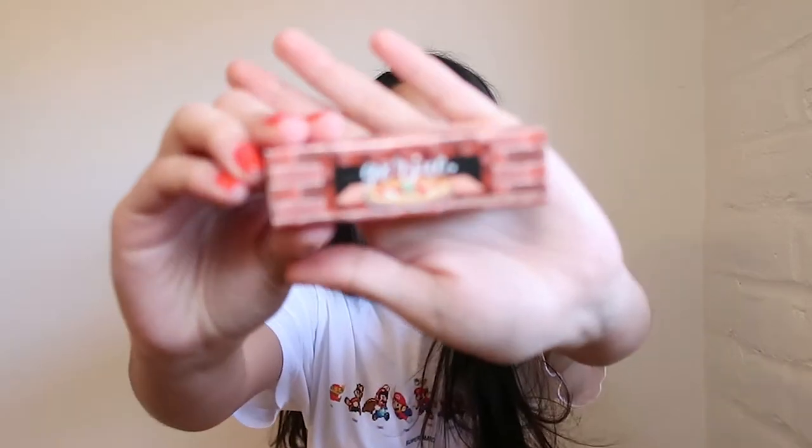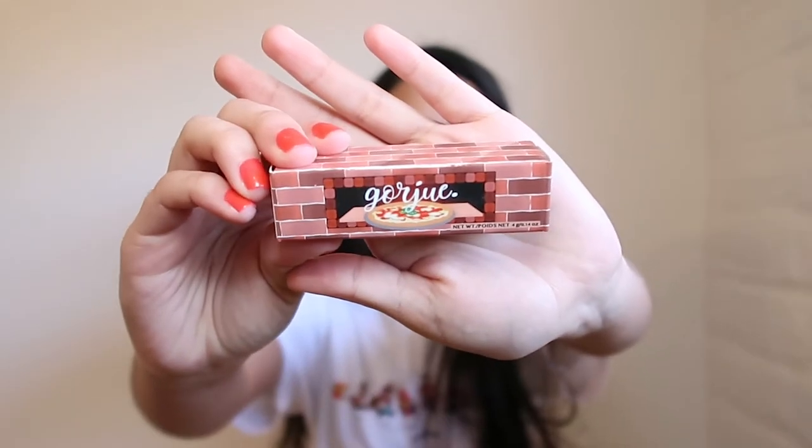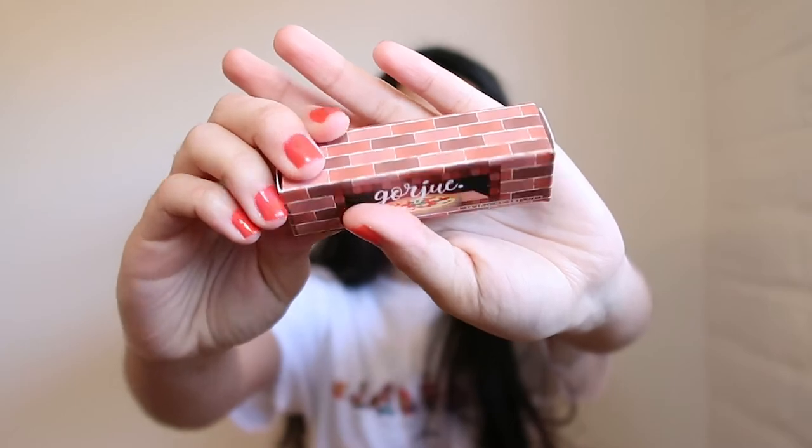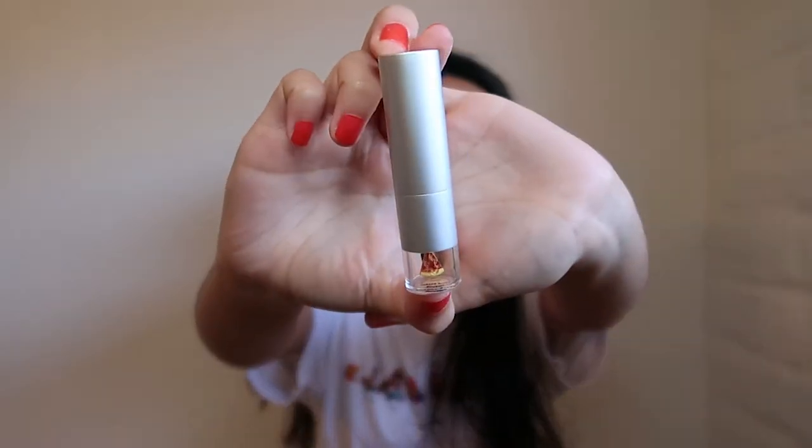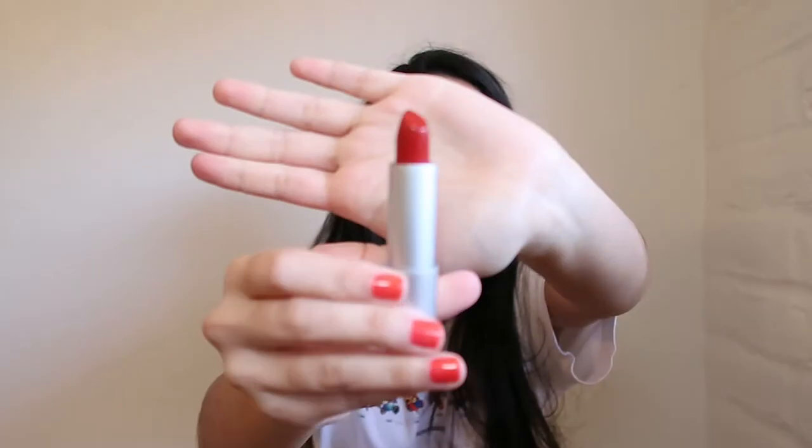The next bundle I got was Bunch of Fast Food. This one actually came with 5 different lipsticks. I'll just show them individually. This one is Cheese Pizza. So here's this one, and here's the little slice of pizza at the bottom. And here's the color.